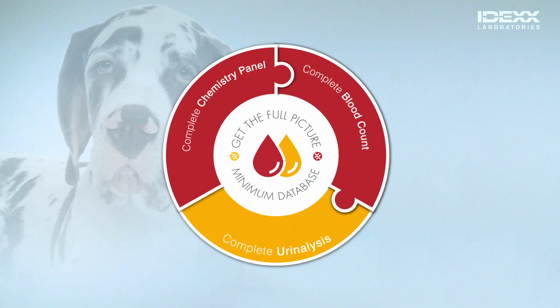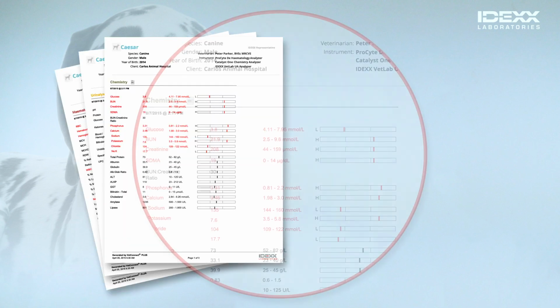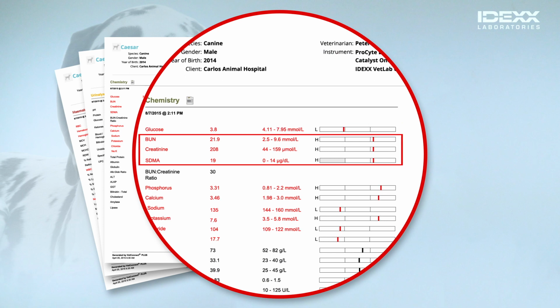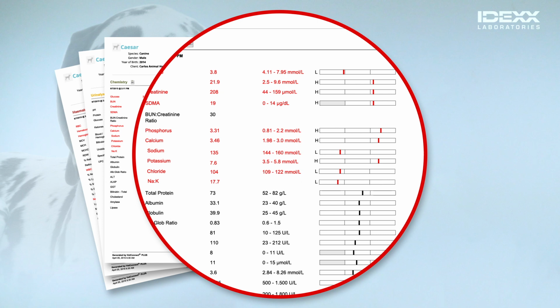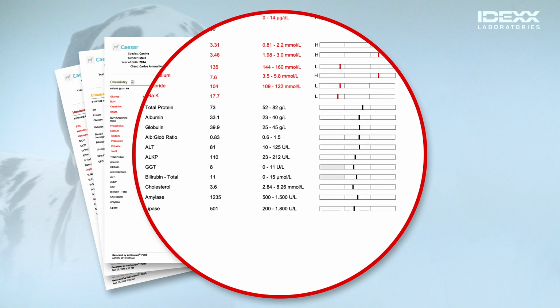When we look at the fuller chemistry panel, a Chem17, we can see again, as previously on the Chem10, that we have the mild hypoglycemia and the elevated urea and creatinine. But the additional information we gain here is that we also have hypercalcemia and hyperphosphatemia. We can also assess that the liver enzymes are normal, lipids are normal, and proteins are normal.